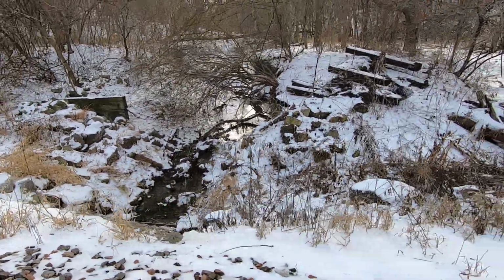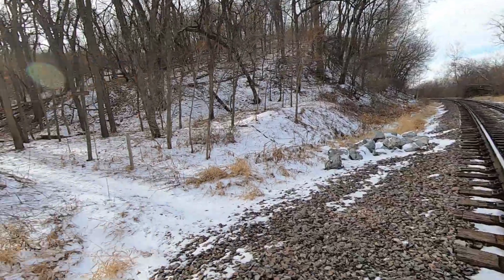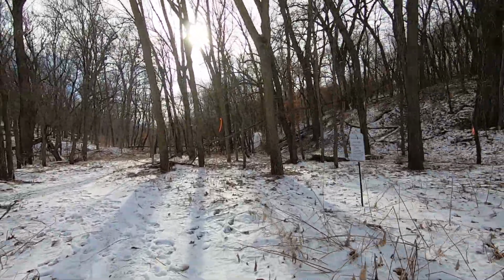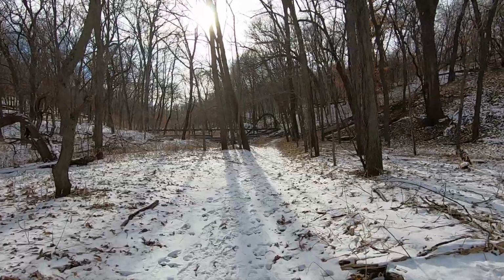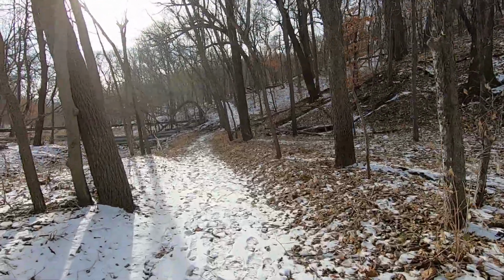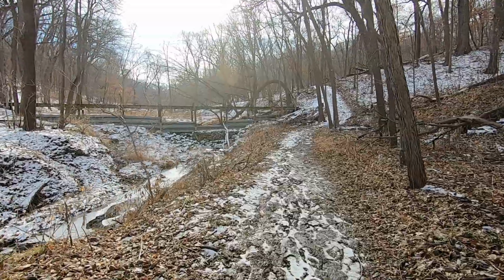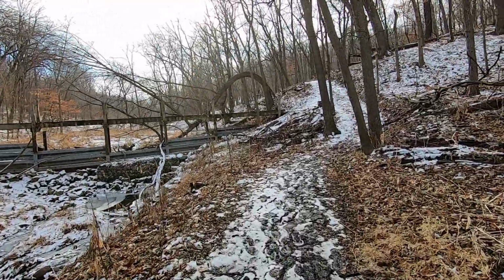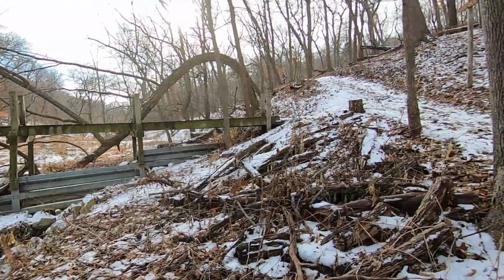Here's that babbling brook again. Like some kind of a bridge over here. I don't know where that deer went, but I did see one. This is interesting. They got this all dammed up right here. There goes a squirrel.